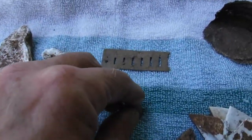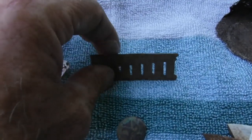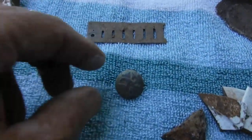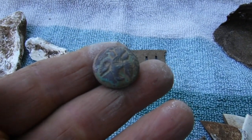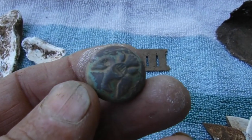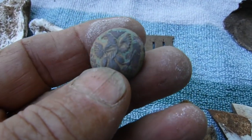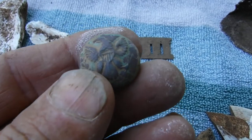We did get a couple nice targets here. We got this one here. This is a harmonica reed right there. That's old. And we got a Civil War eagle button right there. I can't believe it. I couldn't see it at first, but you can certainly see it pretty easy now.